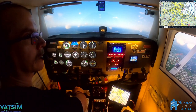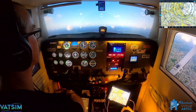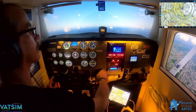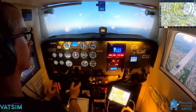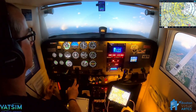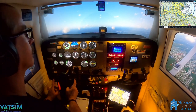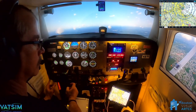Boston is directly off our right wing, about 9 miles out. Canada 8612, Boston Airport, 12 o'clock, about 8 miles, report the airport in sight. In sight. And can you accept it if we're right? Yep. Alright, this will make separation a lot easier. Cleared visual approach runway 22 right, contact the tower on 128.8. Visual 22 right, tower 128.8, okay.